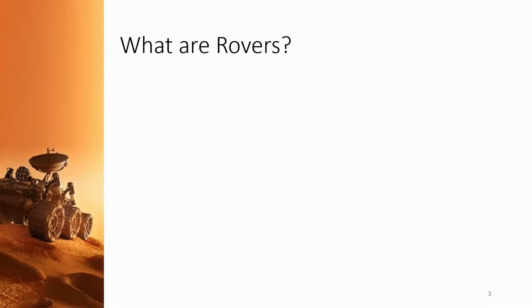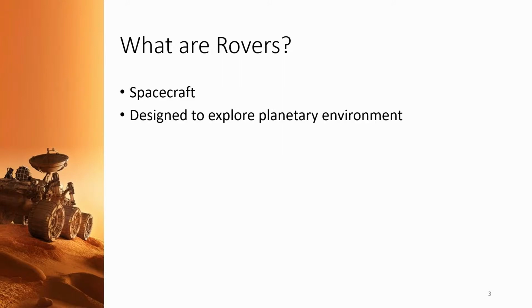So first, what are rovers? Of course, rovers are spacecraft, and they have been designed to explore planetary environments. This is especially hard because the planetary environment is often unknown, so you basically have to guess what will be right for the given planet. Also, they contain multiple subsystems, and the typical distribution of mass of a rover is 30% for the chassis, 20% for scientific instruments, and 50% for the subsystems.